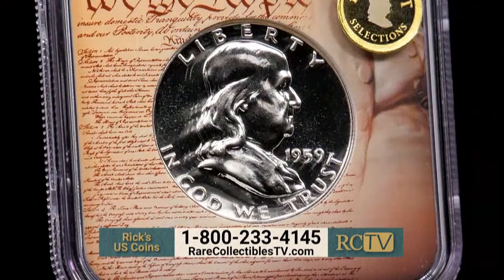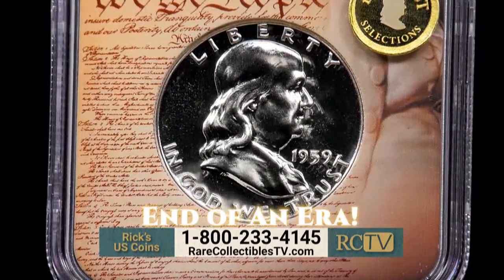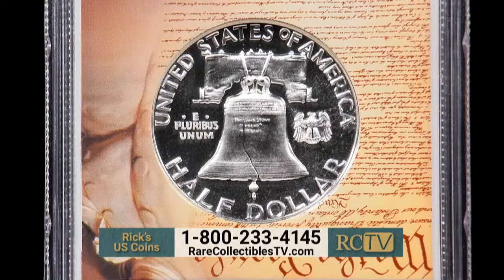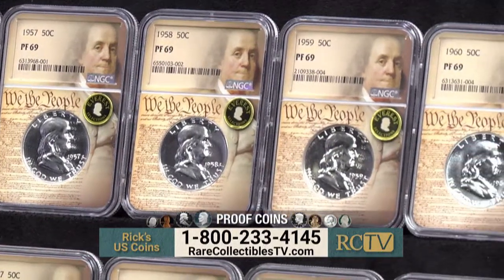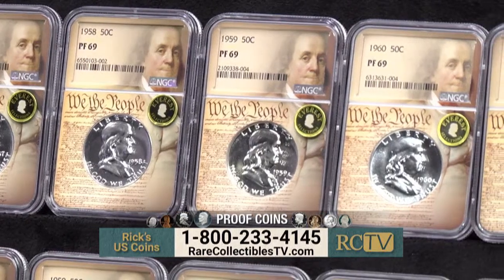These Franklins, folks, this was the end of an era. When proof coins were made the old-fashioned way, using technologies that really were pretty much the same as they were back in the 1800s. So proof coins, key phrase, proof coins represent the state of the art for that era.